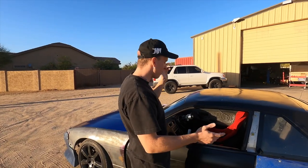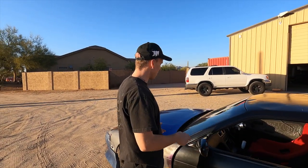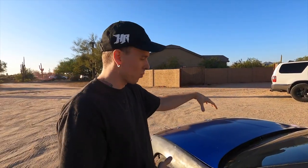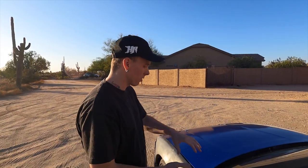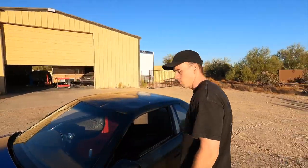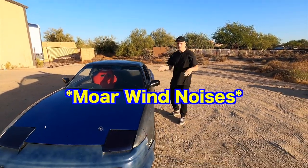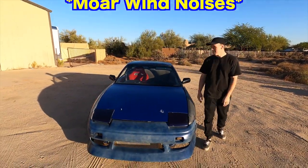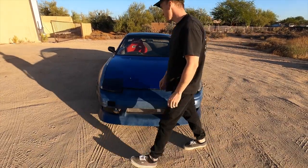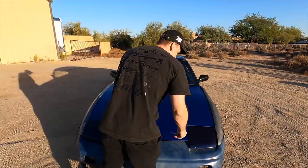We tried looking up the VIN numbers on the chassis. The chassis matches the firewall, and they can do full front-end swaps, like firewall forward or firewall included and everything forward. But the VIN just finds some salvage car that had the roof smashed in, and the roof hasn't been replaced, so I don't know what happened. The roof's a little dented, but it's some type of 240 or S13, we're just gonna call it an S13.